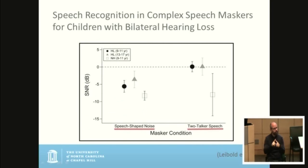And what we find is pretty interesting. So here we've got two listening conditions down here. We've got speech-shaped noise and the two-talker speech. These are our average results. The children with hearing loss are represented by the shaded in symbols, and then the children with normal hearing are represented by the open squares. On the y-axis, we have signal-to-noise ratio in decibels, so as you go down the y-axis, that's better performance because the listener can use a less advantageous signal-to-noise ratio to still get that 70% correct criterion performance.